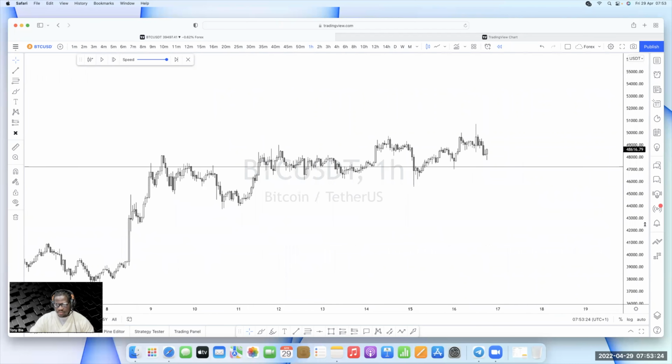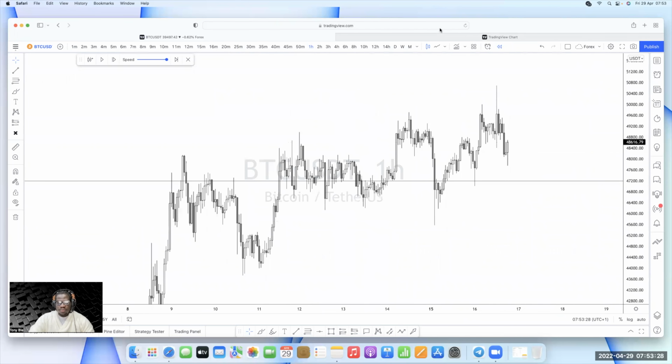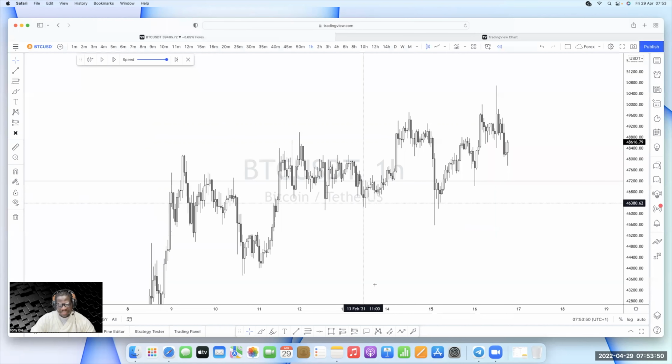All right, so yes, this was it. I wrote: only take the sell if price closes below the higher low at 46,530.51. Since I consider the candle bodies as my structure point, I'm waiting for a close below the last higher low. And I'm not sure we had that.